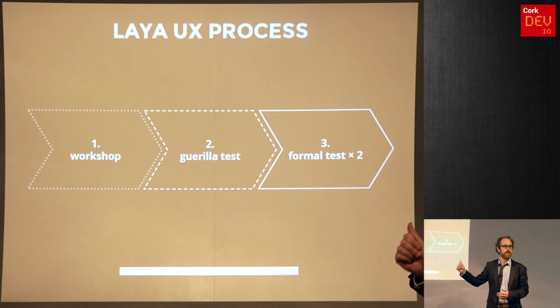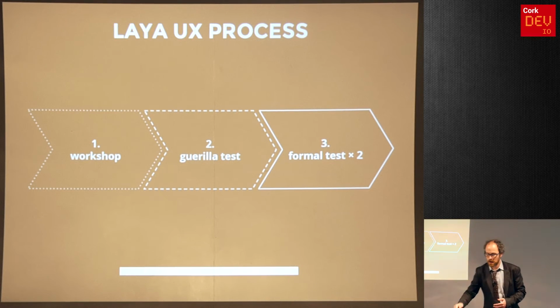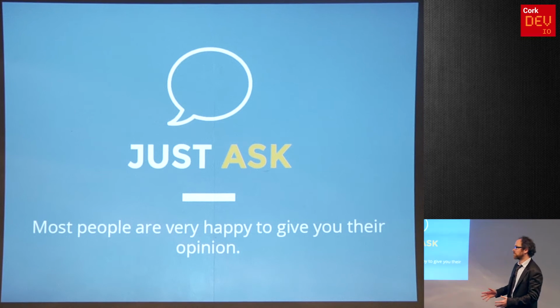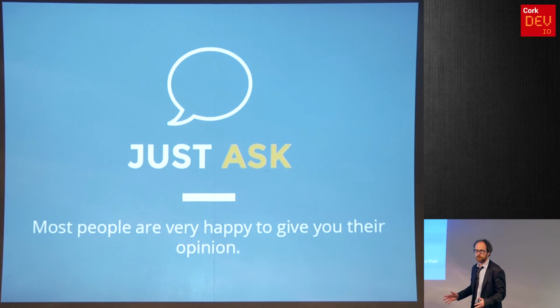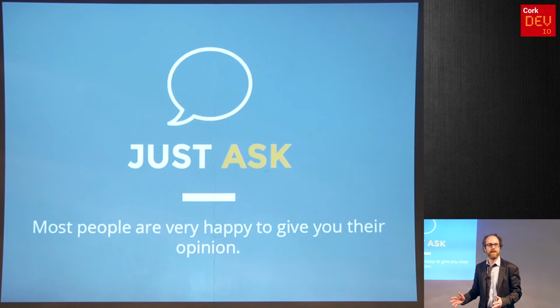So rather than going and recruiting people, you go to where the people are, and you just ask them. I have this website. We're updating our website. Will you give us feedback on it? And what you find is that most people are really happy to give their opinion on things. If you show them a website, particularly one they're likely to use, they'll sit down for a while and try it out, and they'll be very honest with you about what works and what doesn't work.